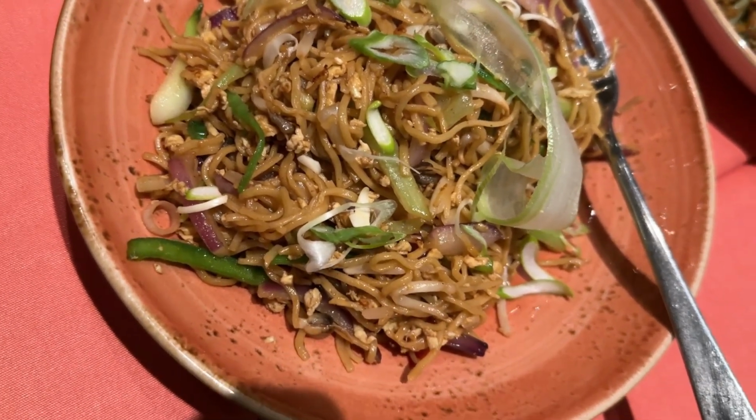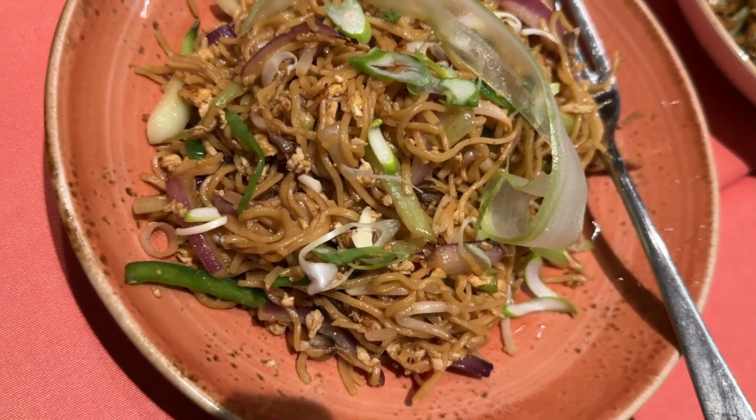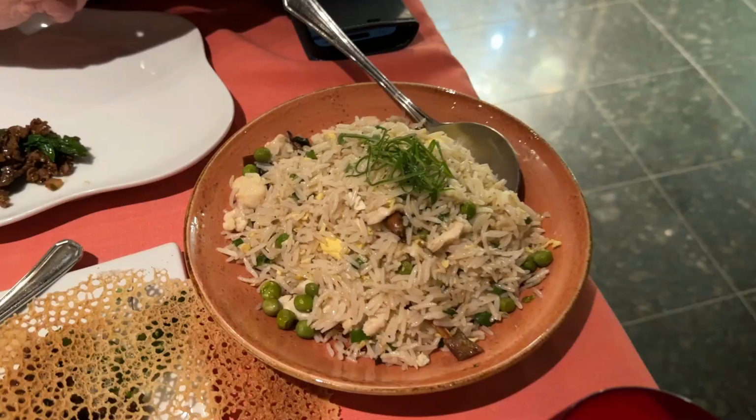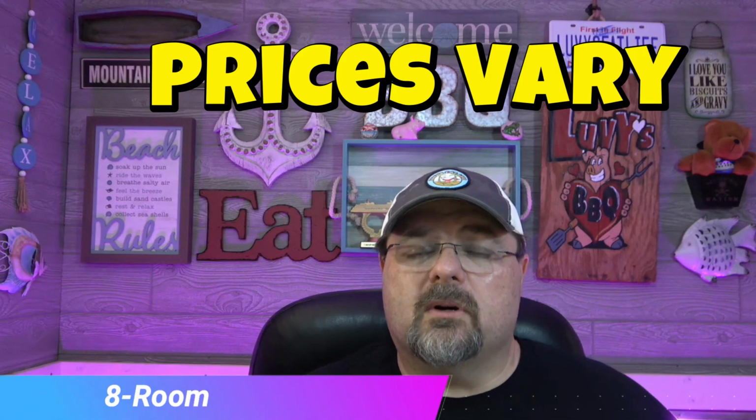The egg rolls they have are great. And then desserts are really good as well. I think we got the crepes, whatever they're called. They were really good as well. Another thing is 24-hour room service.